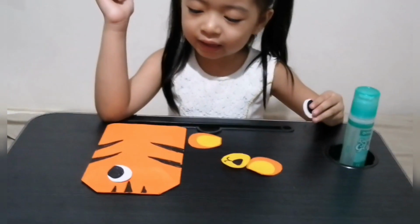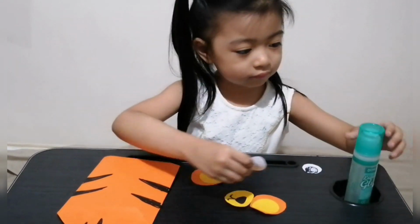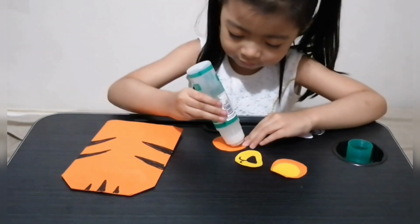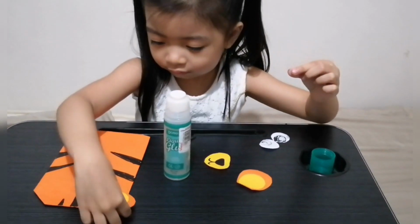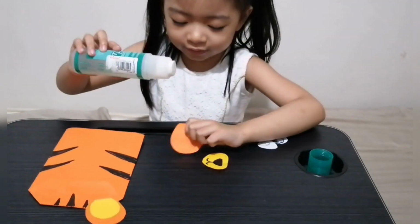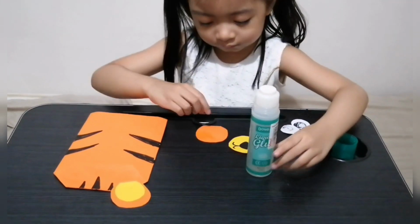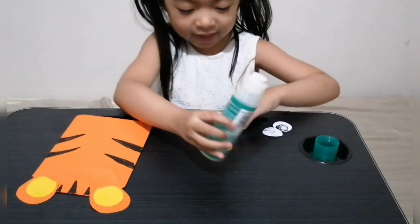Puppet, it's a tiger. We're done with this. Okay. And you have to glue anything. This glue is very strong. Thank you, Mommy. Another year. Gently, gently. There. It's in the mouth.